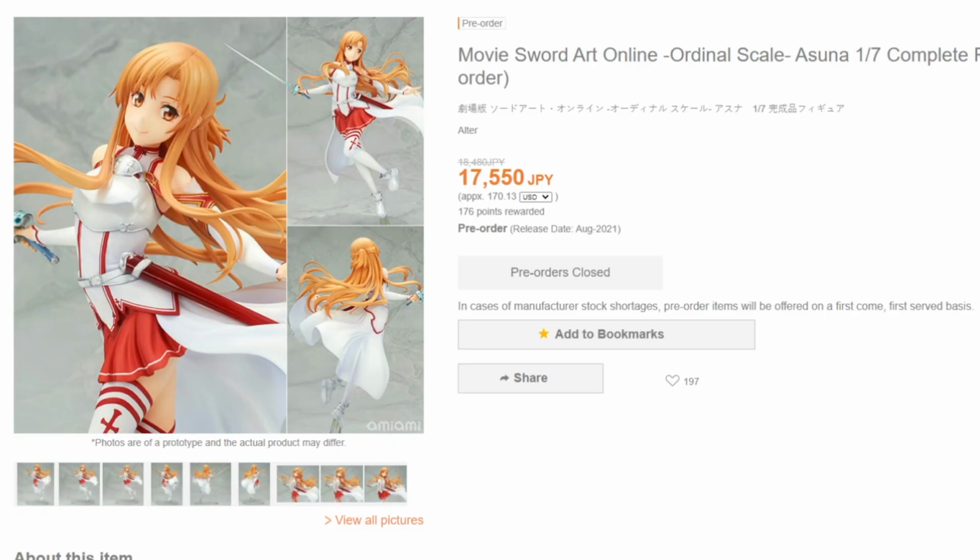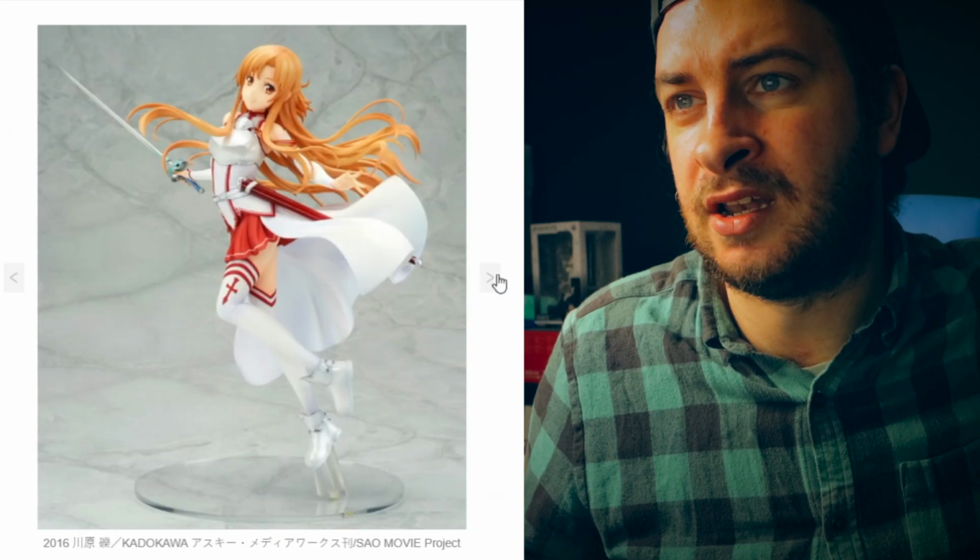Kicking things off with Asuna from Sword Art Online, Ordinal Scale from Alta. I've wanted an Asuna figure for so long. I just love her character design. Don't care what people say about Sword Art. I like it. I'm a fan. Don't care. This thing just looks gorgeous. Very excited for it.